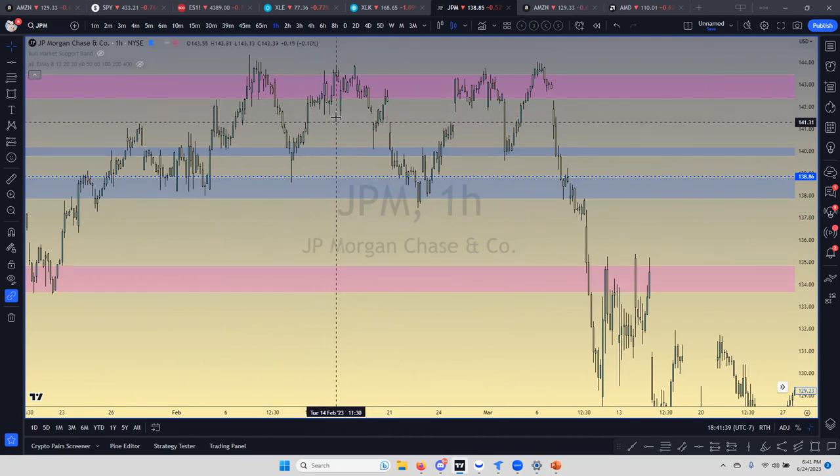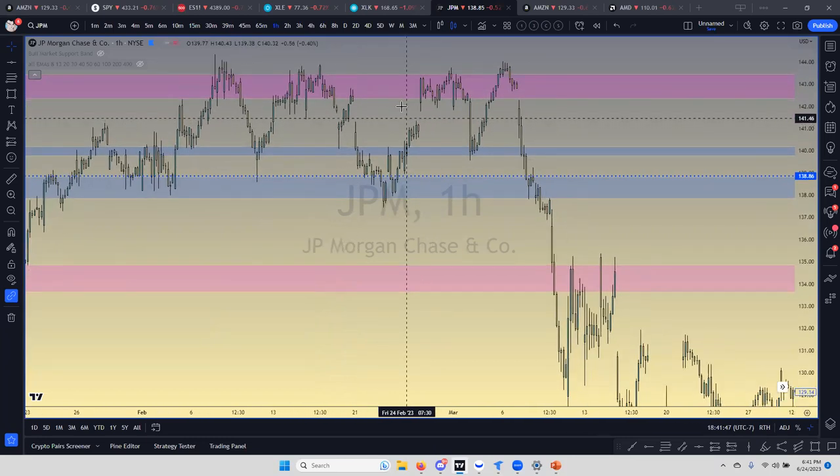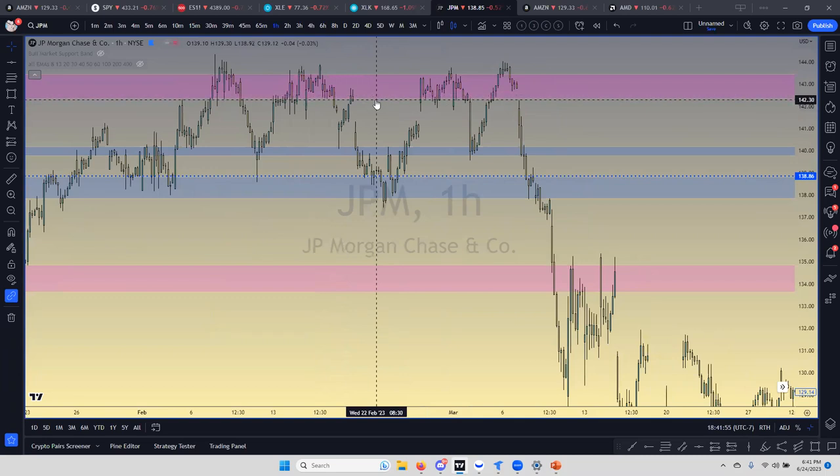Okay, so right here would probably have that wick in it. Now this is coming up against a daily demand zone, but I don't care if my hourlies and my daily demand zones overlap. I just need to know that this is a daily demand zone. If an hourly overlaps, that is going to give me more confidence in a trade. I just need to know that this is a daily demand zone, so I don't care how close they are to my hourlies at all.